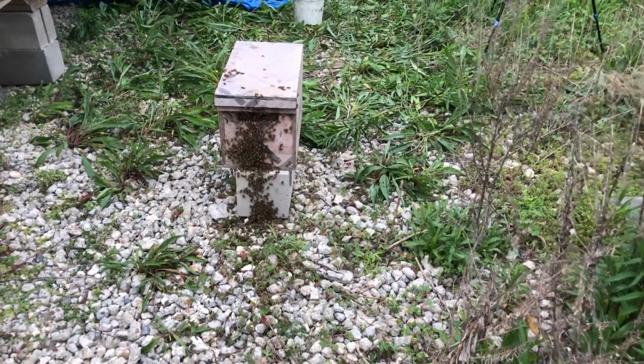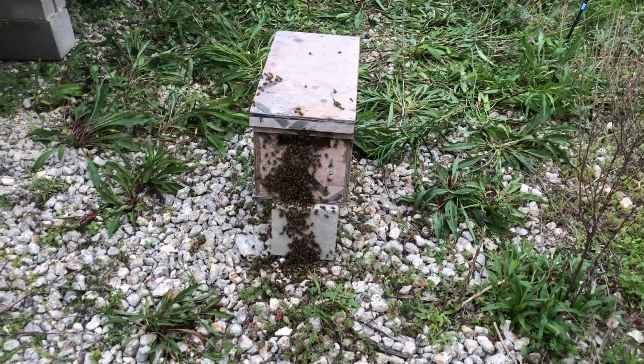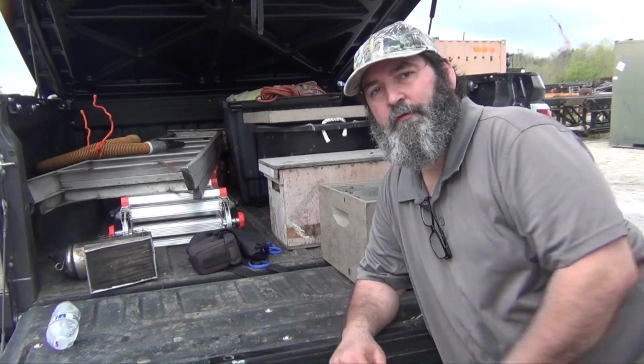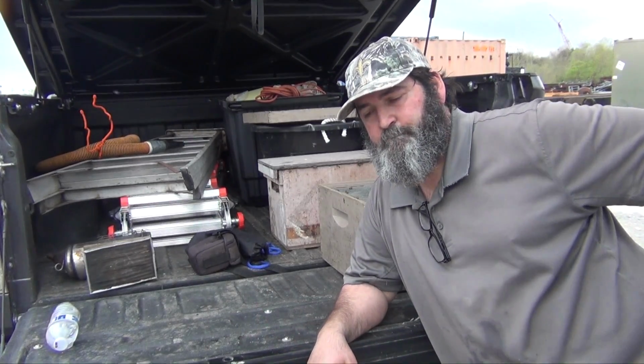As you can see, the bees are digging the box. We're just killing some time at this point, and then we'll go ahead and place them in the truck and bring them to their new home. All right, folks, this job is done.